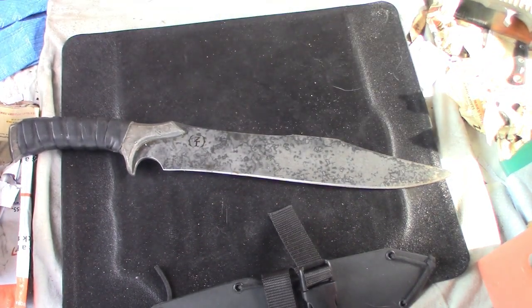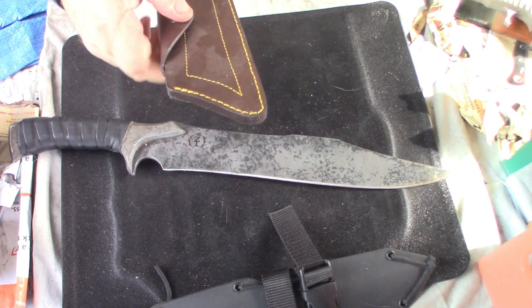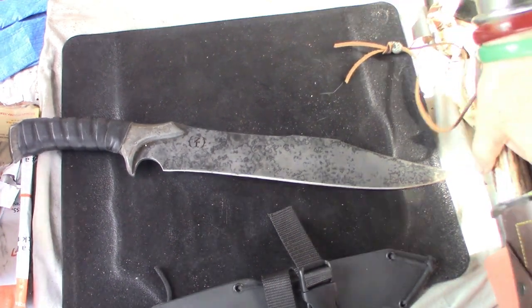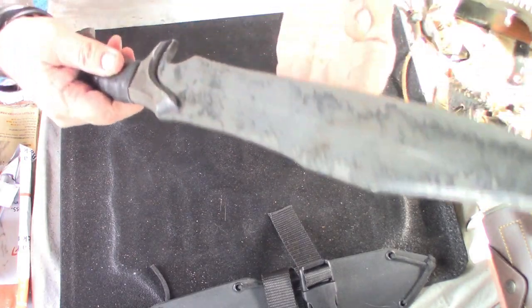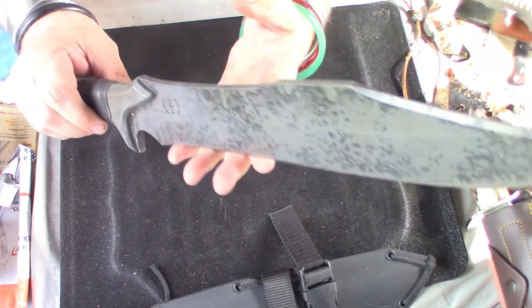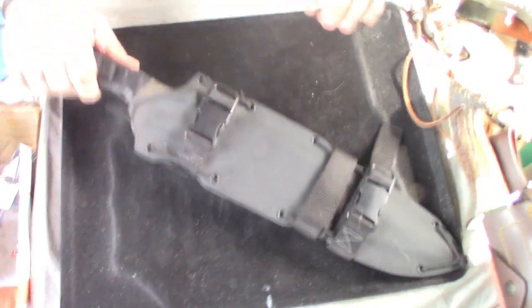But this Sherpa, it deserves an honorable mention. This thing is an ass-kicking, cinder block killing, head lopping off. Yeah, it'll do it. So let's give that one an honorable mention. And let's say that the Zombie Tools Felon wins my biggest award. Nice sheath too.